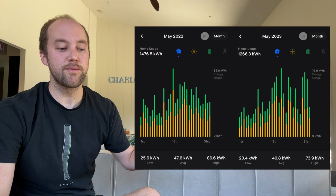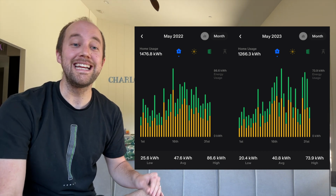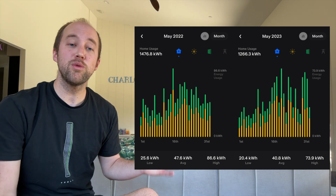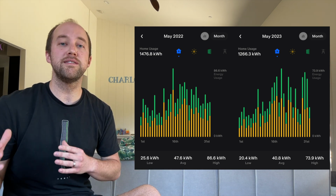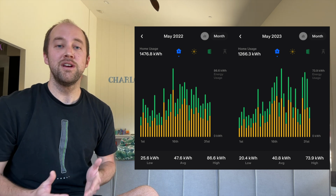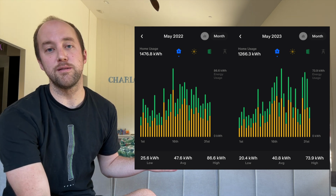Now look back at May of last year, and we used 1,476.8 kilowatt hours, and this is about a 15% increase from this year, or a decrease depending on how you look at it. And we were home with a new baby last year, so basically we had visitors over with the new baby and everybody home. Our AC was running all day every day, so you can see that on average we used about 47 kilowatt hours last year, and that was down to around 40 kilowatt hours this year per day.